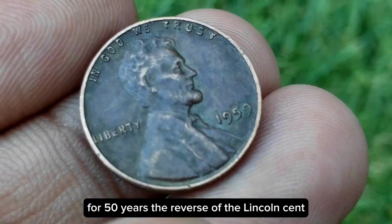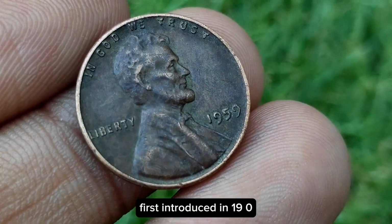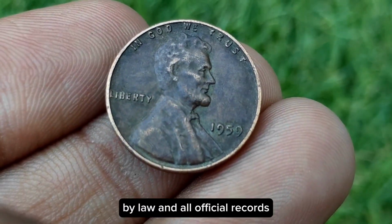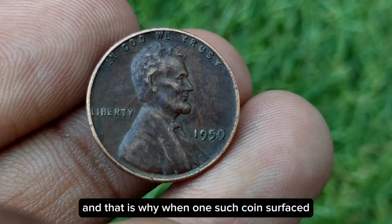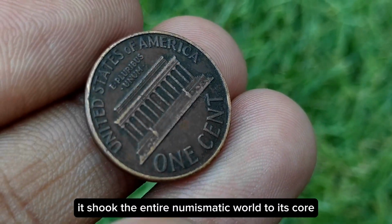For 50 years, the reverse of the Lincoln cent featured the classic wheat ears design, first introduced in 1909 to honor Abraham Lincoln's 100th birthday. By law and all official records, no 1959 Wheatback pennies were ever minted. And that is why when one such coin surfaced, it shook the entire numismatic world to its core.